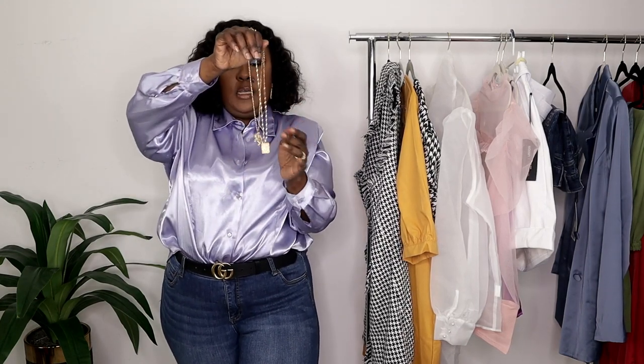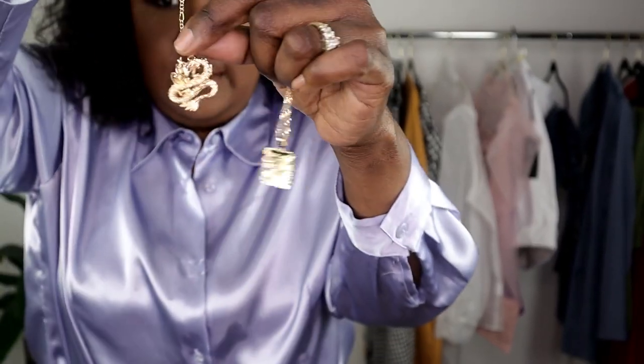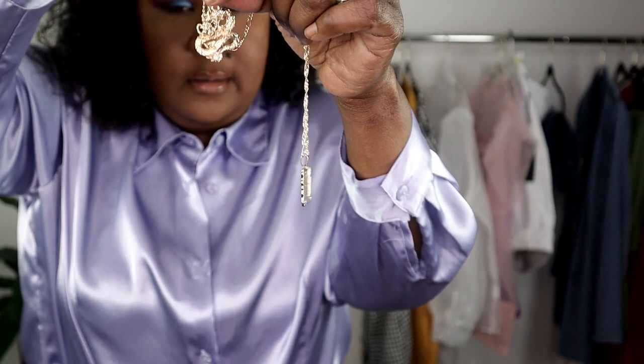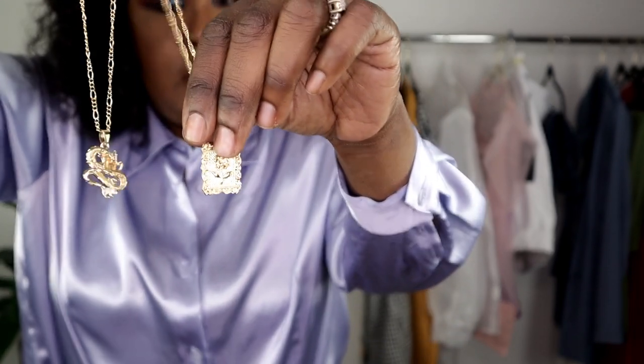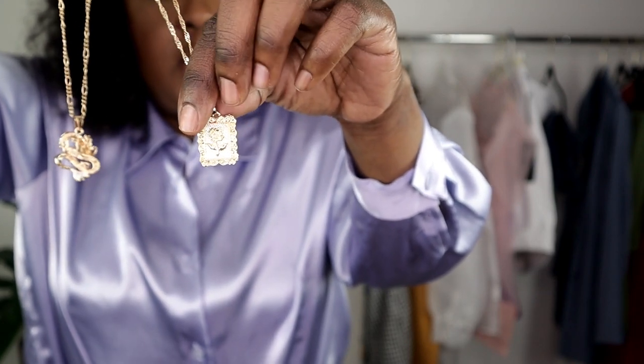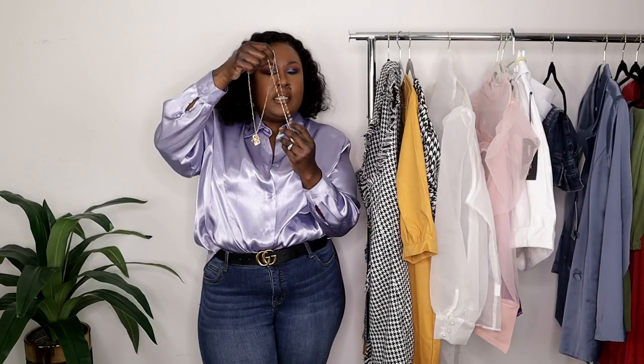The next jewelry that I'm going to show you are these two necklaces here. Let me turn it down again. This one looks like a snake type of material. And this one is just a square with a rose in it. I hope you can see that. So yes, these are the style of necklaces that I tend to buy. I'm not big on those chunky type necklaces. It's just not my style.